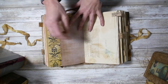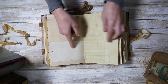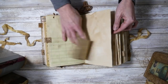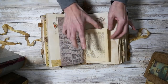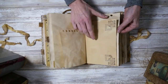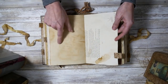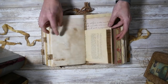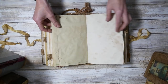Another pocket. Sewing in a tab. Some ledger. Here's a big old pocket. Some sewing. It's like a little tuck spot down there. Some more parchment. Some of that Janet Marsh paper, or book pages, I should say. Some sewn textile on there.